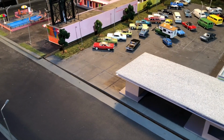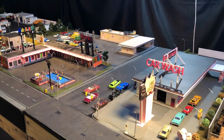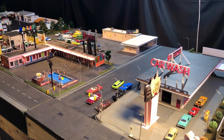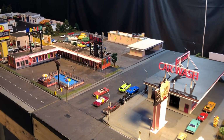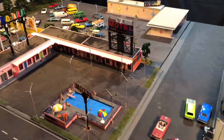So that's what we got here so far. Let's take a look at something else. And I did do a light test, and we lost several signs. But that's okay. Mostly the motels. The motel took the worst of it for some reason.